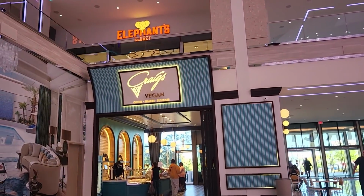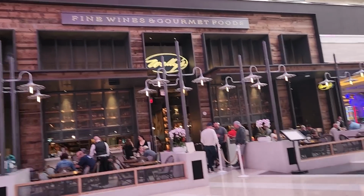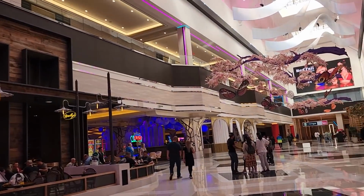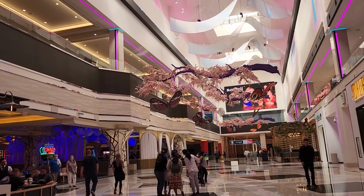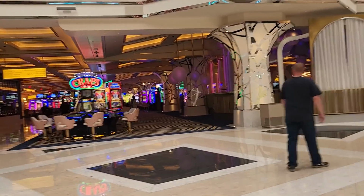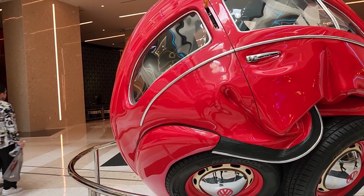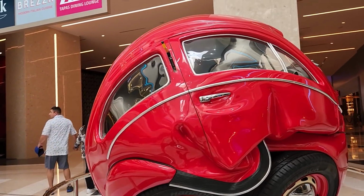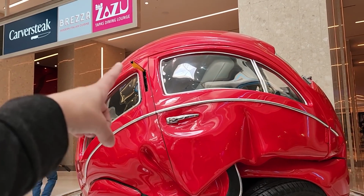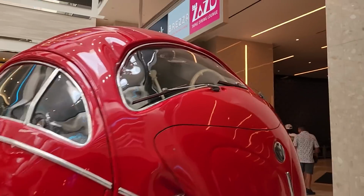Seems to be some sort of vegan shop here that has cones, shakes, and sundaes. Fine wines and gourmet foods. I'm loving all the cherry blossoms and butterflies above our head. Some more retail shops on the right, and then it looks like if we go left, we're gonna head into the casino and probably the hotel towers. Interesting. Beetle Spear. I wonder if you can get in it. It kind of looks like you can. Oh, look, here's the windshield wipers. What?